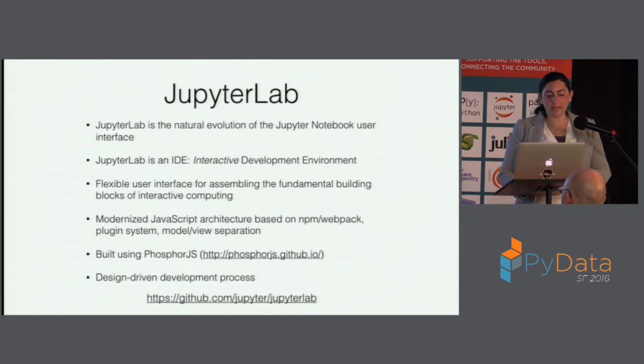So we like to think of JupyterLab as a natural evolution of the Jupyter Notebook user interface. Since the team first shared JupyterLab at SciPy, people have been asking us, is this an IDE? It looks like an IDE. And our answer is yes, if by IDE you mean an interactive development environment. So JupyterLab has a flexible user interface that allows it to combine the different building blocks of scientific computing in ways to support the workflows that the user has at the moment, whether it's more interactive exploratory workflow or something that just looks like DevOps or software engineering.